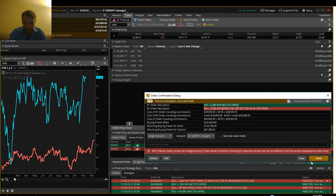Okay, let's take a look. That looks better. Order number 1 was buy 2,200 AYR at the market. Order number 2 is sell 2,200 AYR at the trigger plus 2.5%, triggered by order number 1, which is this order. So whatever this fills at, this is going to automatically multiply it by 1.025 and make my sell order.